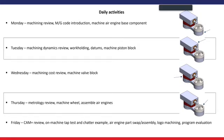On Thursday, we review metrology principles that I talked about. We machine the steel wheel and then get our first chance to assemble the air engines. On Friday, we review that CAM Plus simulation software and perform our on-machine tap testing and chatter example.